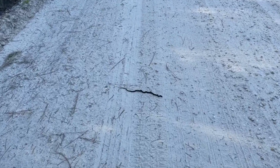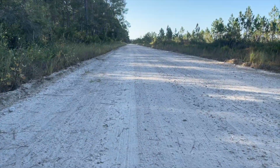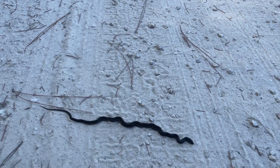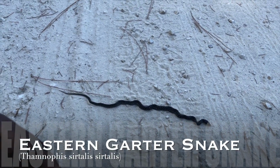Alright, gang. So we got my first snake of the day of the trip here in Florida before heading back to Georgia. This is my last morning here, so we're gonna try and end it off right and get a couple herps before heading back. This is my first herp. It's a little garter snake that I'm gonna help across the road and keep on moving.